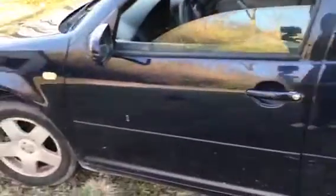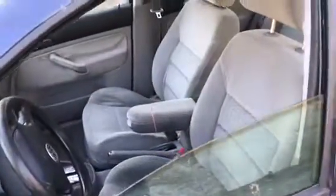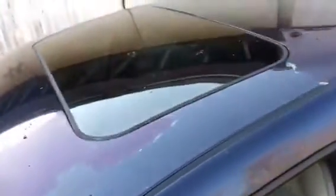On this side of the car, there is even more paint coming off. And we'll get to the interior in a moment. And this car does have a sunroof.